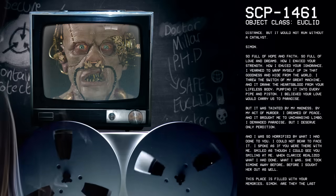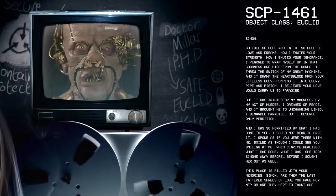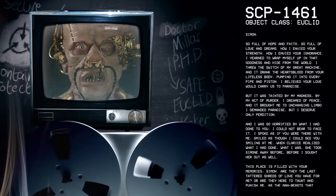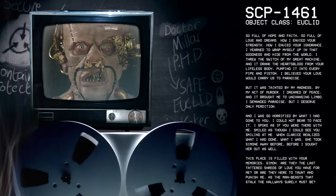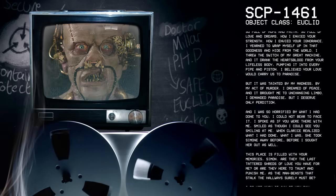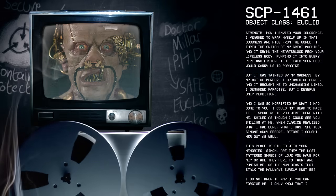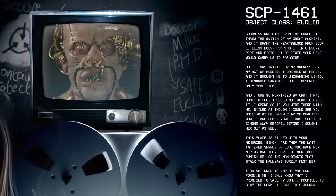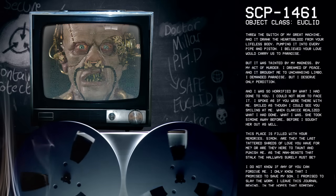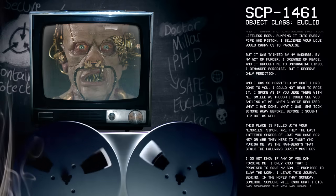But it was tainted by my madness, by my act of murder. I dreamed of peace. And it brought me to unchanging limbo. I demanded paradise, but I deserve only perdition. And I was so horrified by what I had done to you, I could not bear to face it. I spoke as if you were there with me. Smiled as though I could see you smiling at me.